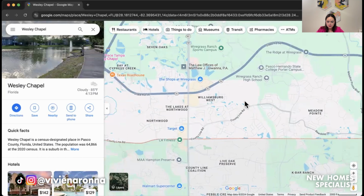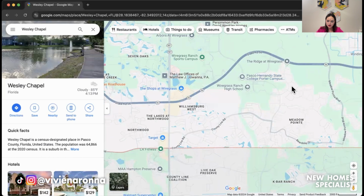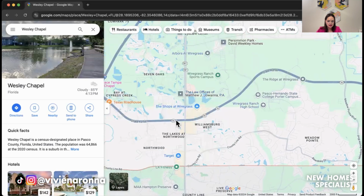Other popular communities are Meadow Point. The Ridge at Wiregrass is a very prestigious, very popular community. And right here, right off of Bruce B. Downs and State Road 56, you have the shops at Wiregrass Mall. This is an all outdoor mall here in Wesley Chapel. It's a beautiful mall. They have lots of different events going on, farmers markets every other Saturday. They also have live music and holiday events during the holidays. So it's a really beautiful outdoor mall.